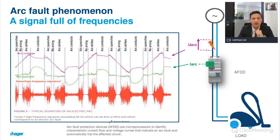Now we're going to take a closer look at the signal of an arc. About arc voltage, we have different phases. When the voltage of the system increases to a sufficient threshold, the arc strikes, and then the arc conducts. When the voltage of the system decreases, the arc quenches, and we have a period of no arcing when the system voltage crosses zero. The arc current has a specific waveform called a shoulder waveform. You can see it here. It is a signal with frequencies from the 50 Hertz fundamental up to kilohertz and megahertz. And the AFDD uses these specific parameters in order to identify if it's an arc fault and trip the circuit.